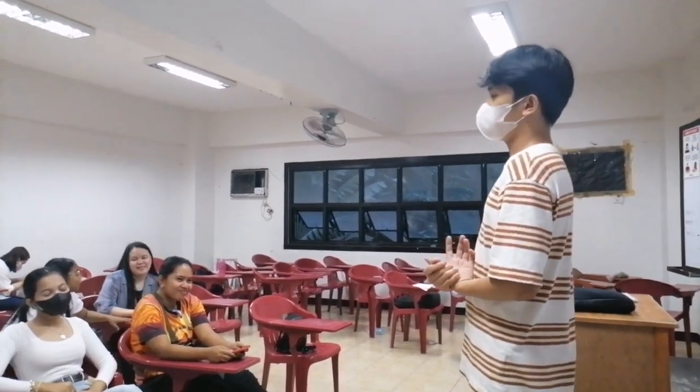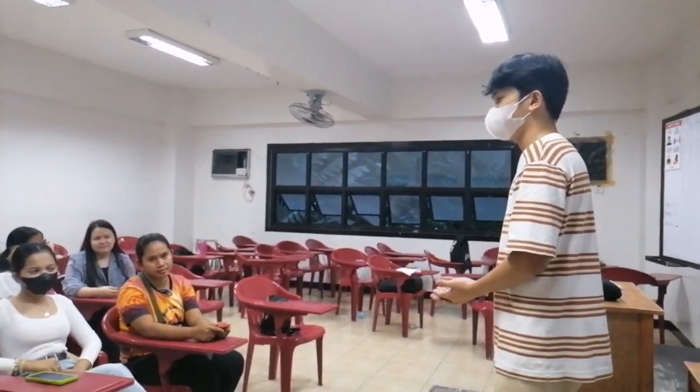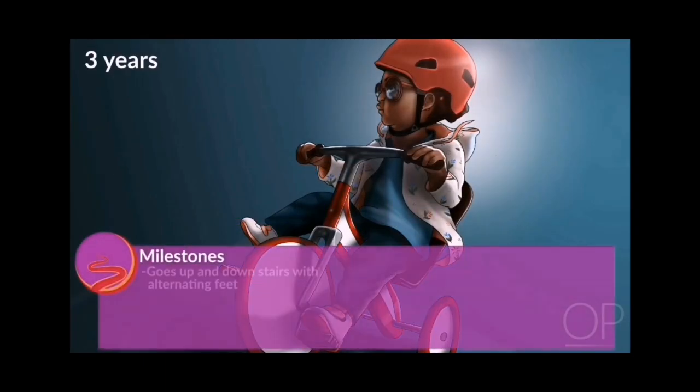developmental milestones of children at the same time. So, we will go back to your question, Mrs. Barro, right? 3 years. At her next birthday, she has places to go, such as up or down stairs with alternating feet or via pedaling a tricycle. She is drawing circles, and her cube tower has tripled to 9 blocks high, and she can build a 3-block bridge to add to her castle.